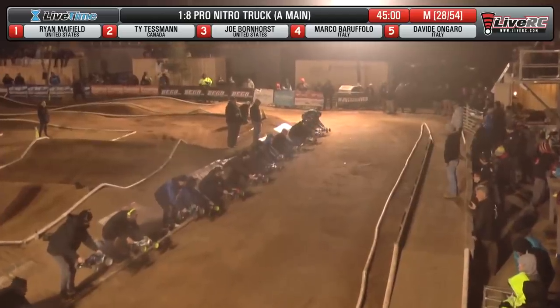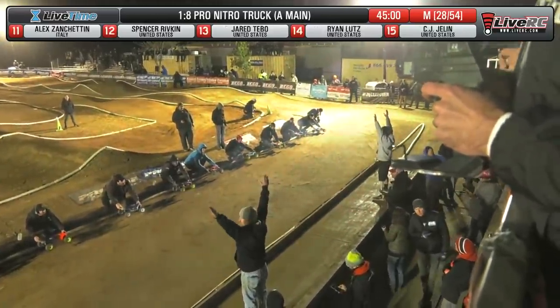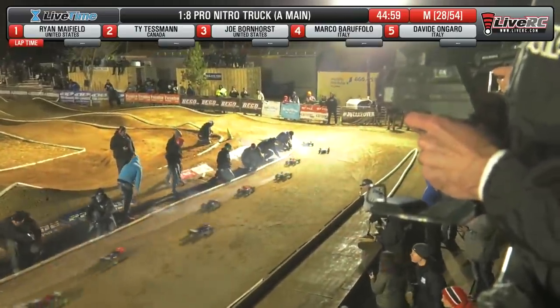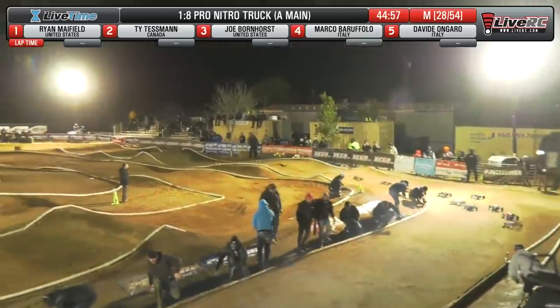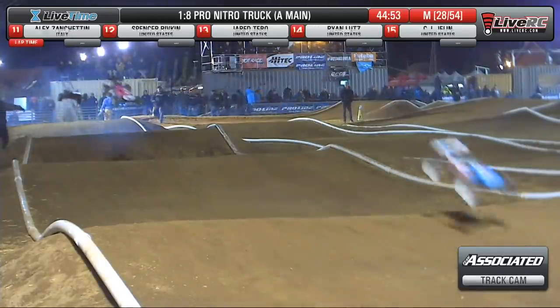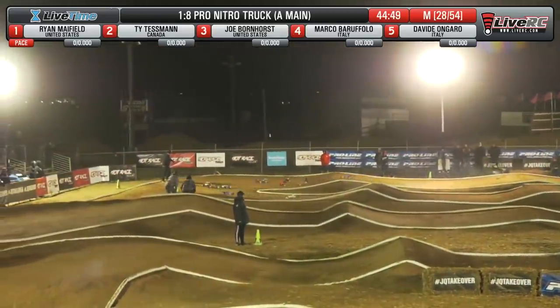Maifield, his truck looked really good. Well, here we go, ladies and gentlemen. 8-Scale Pro Nitro truck. They are down and quiet. Off and underway. Our final race of the night, a 45-minute A main. Who will take this one and be the 2019 DNC champion for Pro Nitro truck? It's going to be Ryan Maifield out front.